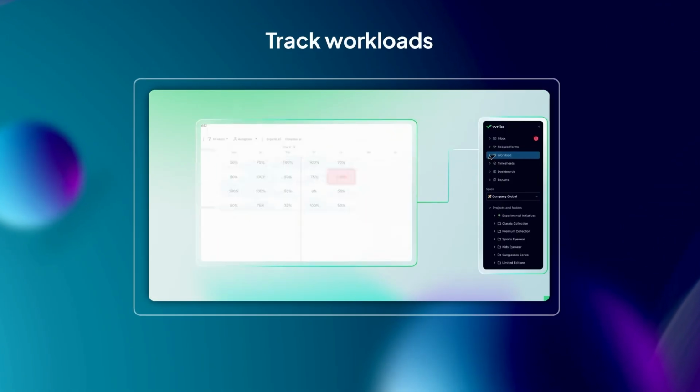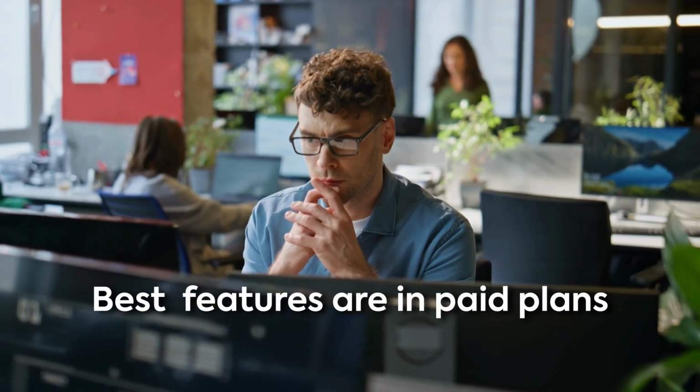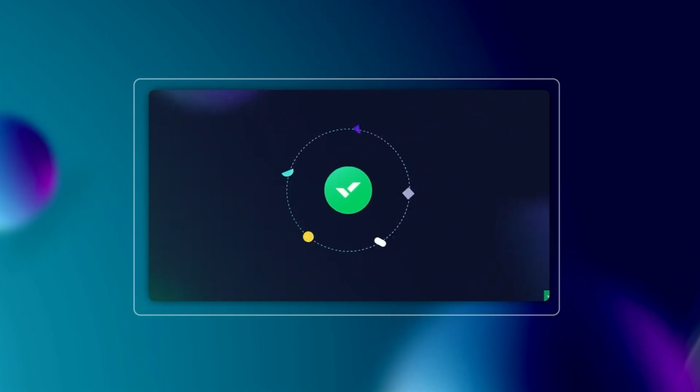Automations, proofing, and workload tracking are some of its additional features that make Wrike useful. There is a learning curve though. Plus, the best features are limited to the paid plans. That said, if your organization is managing lots of deliverables and needs real control, Wrike is a strong contender.